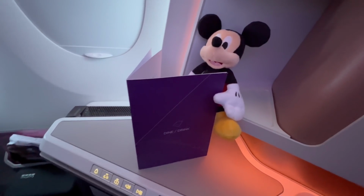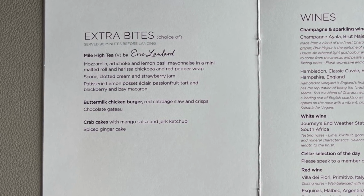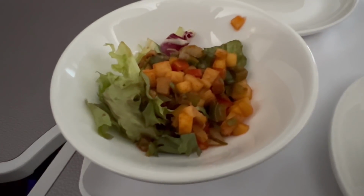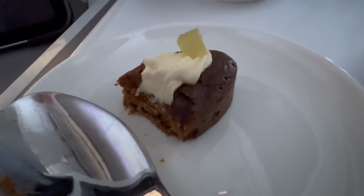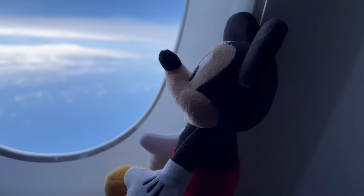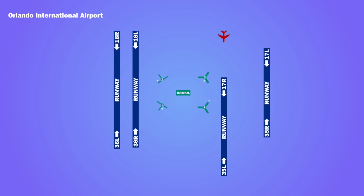About 2 hours prior to landing, a second meal was served. I opted for the crab cakes, which came with a ginger cake as dessert. As the plane started its descent, landing suites were offered. We came in to land on runway 17R with a short taxi to the terminal.